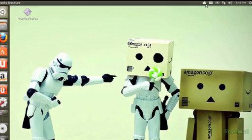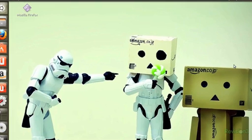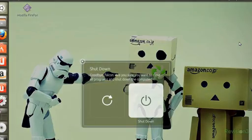As a last hurrah, there's a lot more options for Ubuntu One and Bluetooth in the quick launch menu. And last but not least, a cute little log off button. Though I must admit, for speed, I'm still partial to halting my system from the command line.